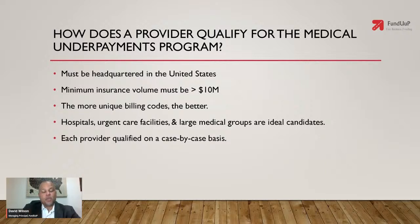The more, the better, because that's going to allow us to spread out our services across multiple billing codes to really pull in as much revenue for our client as possible. Large medical providers, large medical groups, urgent care facilities, hospitals. These are great candidates for our program.